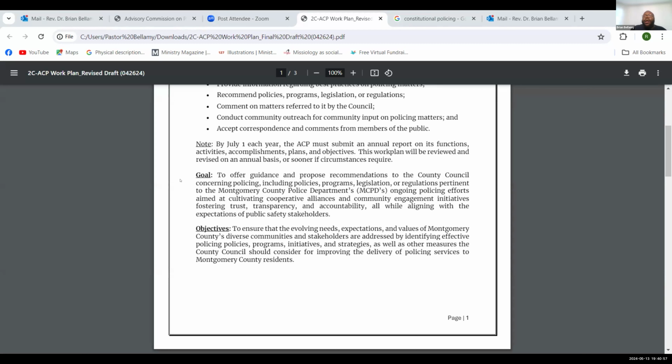All right. And we have a second, correct? Do we have the second recorded? Yeah, I second it. Okay. All in favor of the change, say aye or raise your hands. Aye. All right. Does anyone oppose? Aye. All right. Motion carried. Any other considerations?